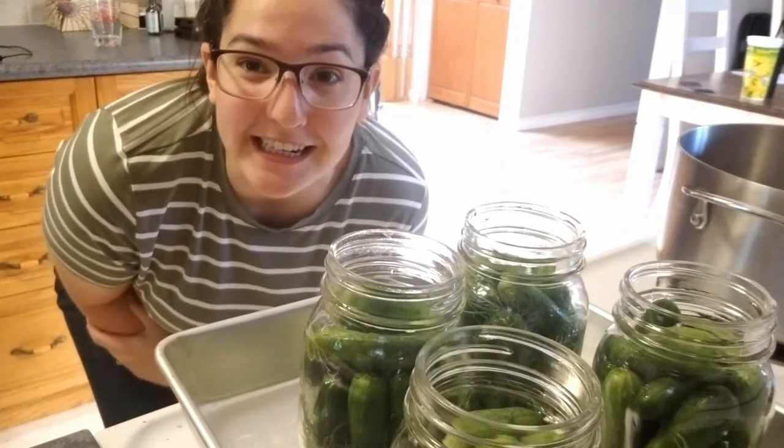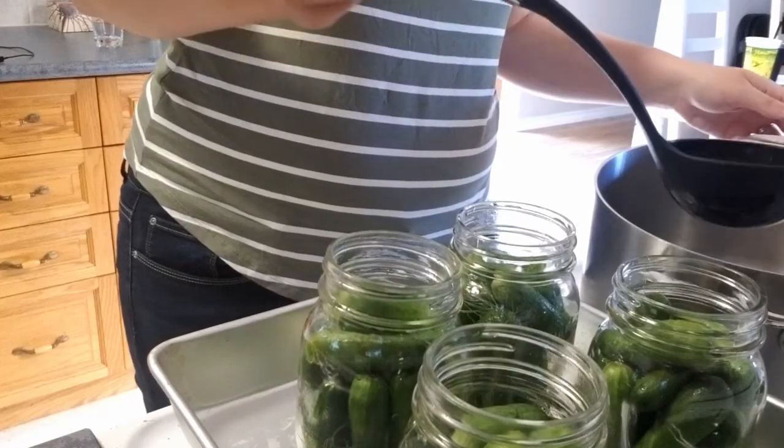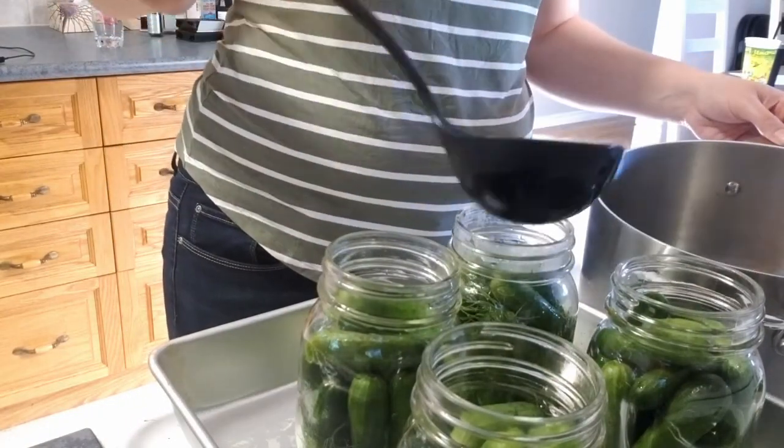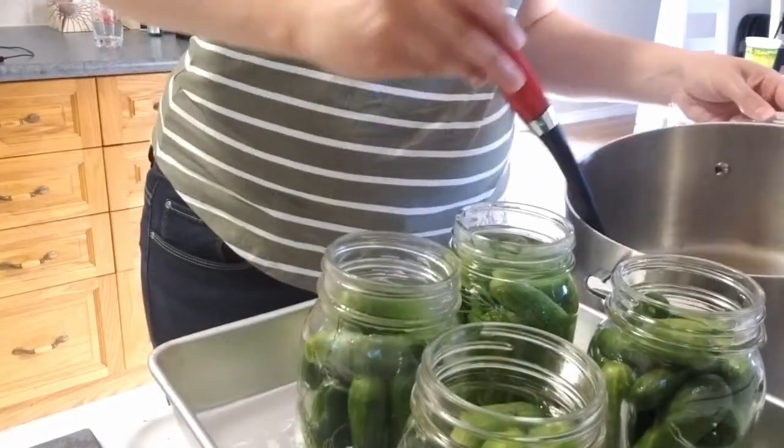Okay, so my brine has cooled down enough that it won't cook my cucumbers, so time to ladle it in. Oh, I'm gonna make a mess. Realizing now that maybe I should have cut the pickles so the brine really soaks in, but we will see. I was given really loose instructions, but everywhere I'm looking now, all the pickles are cut.